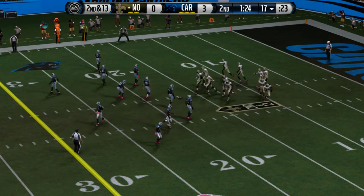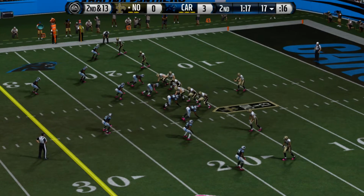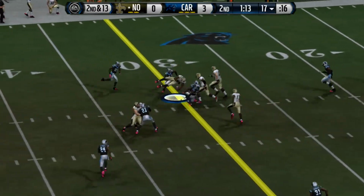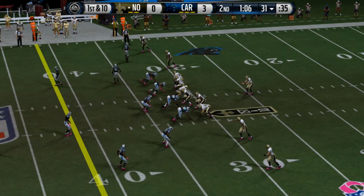Complete, but did not get them the first, so it's second down now. And Morgan's lined up now as a slot receiver. Breeze in shotgun formation. He's looking to the right here on this throw. Tackle's made, and the first down is picked up. The offense is set at the line for the first down after that completion.